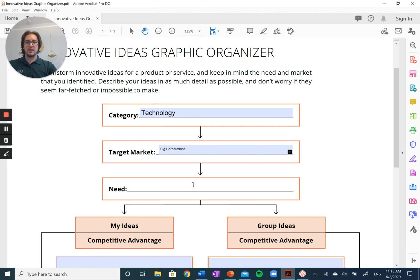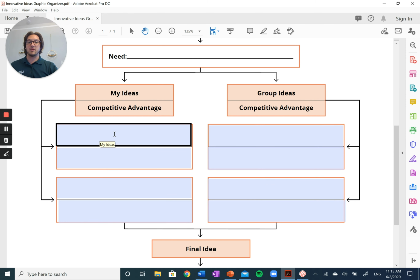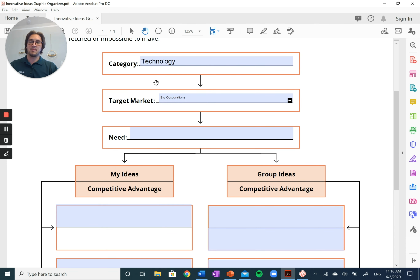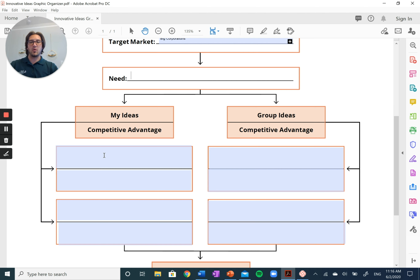and then need. This is really up to you, students, in trying to figure out what exactly is the need that you are trying to create, or what is the need for the community that you're trying to reach. And so once you are scrolling down, this is where you can actually put in your very own ideas, and then also figure out what exactly is the competitive advantage. Remember, you can create a product, or you can also create a service. And so right now, as an example, I created a category for technology, for big corporations, and then also what exactly is the need. But right here is where you can actually input your very own ideas and figure out what type of feature is going to be on your product.